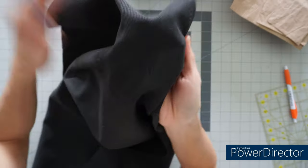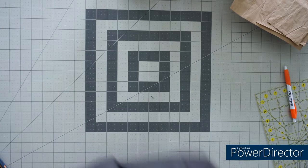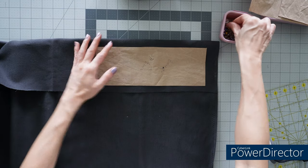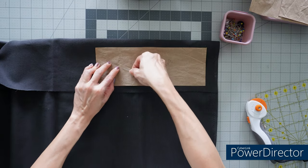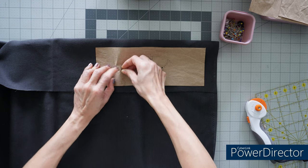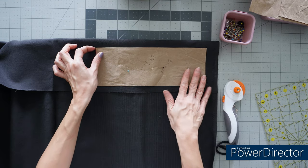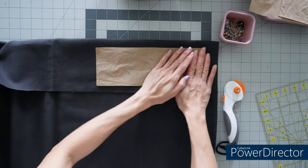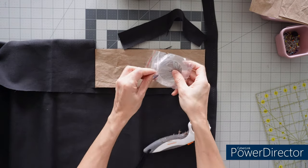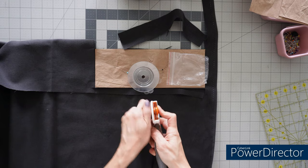Corduroy has a pattern, right? Do you see it? So I want to have the vertical pattern. This is a rather small piece of pattern. I just do 2 pins, or sometimes I just cheat a little bit. Use my hand to hold it on the fabric and call it a day instead of using pattern weight. Here's a new blade, and let's get this baby off and put a new one in.